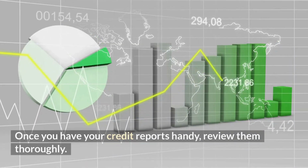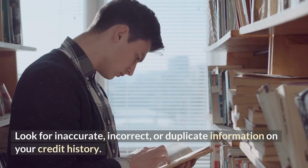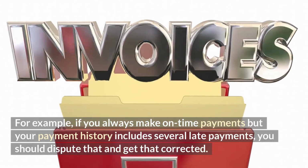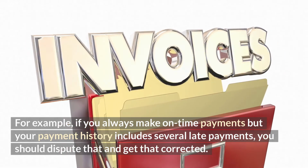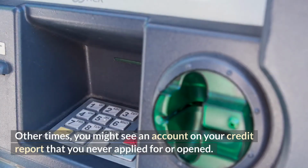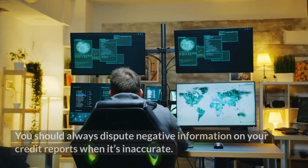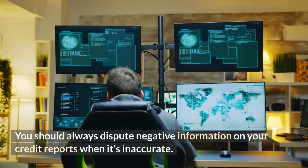Once you have your credit reports handy, review them thoroughly. Look for inaccurate, incorrect, or duplicate information on your credit history. For example, if you always make on-time payments but your payment history includes several late payments, you should dispute that and get that corrected. Other times, you might see an account on your credit report that you never applied for or opened. This could be the result of identity theft or a lender's reporting error. You should always dispute negative information on your credit reports when it's inaccurate.